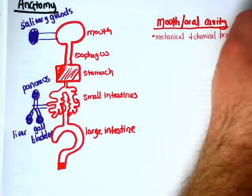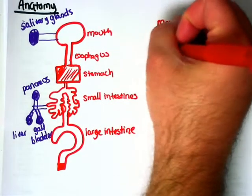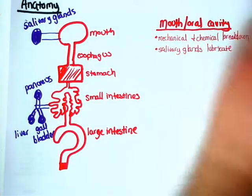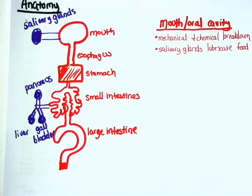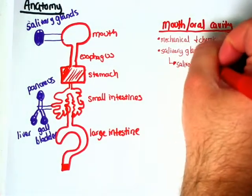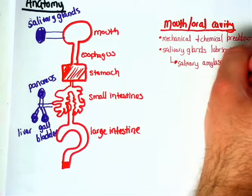Let's talk real quick. What would the mechanical breakdown be here? To chew, right? With the teeth. And then the chemical breakdown is going to involve the salivary glands. So let's include them real quick. They're going to work to create a liquid that's going to lubricate the food so that it flows down the pipeline, the esophagus, well. And they're going to produce the chemical responsible for some of that breakdown we mentioned in that first bullet. The name of that enzyme is salivary amylase, which of course is going to be responsible for carbohydrate breakdown.